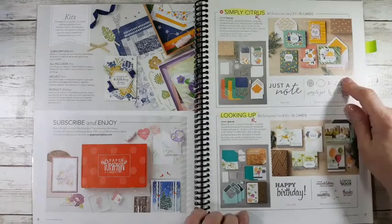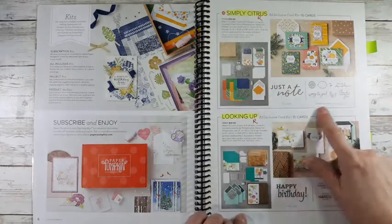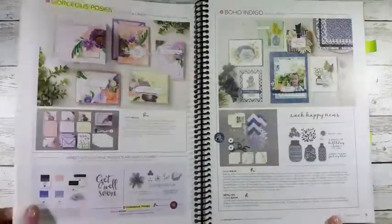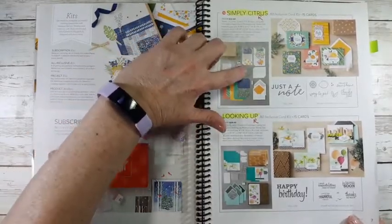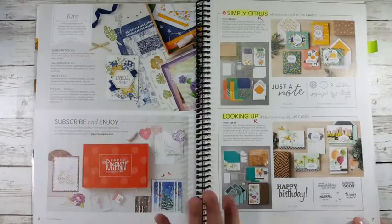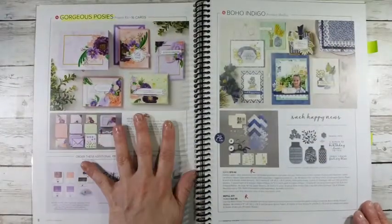All right, Simply Citrus. Great, great, great kit for beginners if you're just starting with Stampin' Up. Great stamp set. Same thing with Looking Up. Another great stamp set. That's a kit. Sorry, these are all inclusive. You get everything. You get the block, you get the ink, you get the adhesives, you get the stamp set and all the envelopes and card pieces. Same thing with Looking Up. It's all inclusive. Block, ink, stamp set, adhesives, gorgeous posies.